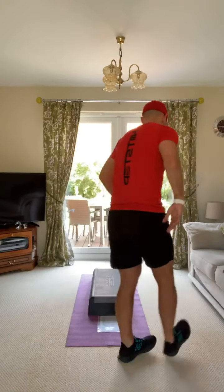So knee up, out to the side, that's one. That's two, that's three, bring it back in. One, two, three, good. Right, let's do the calves now.